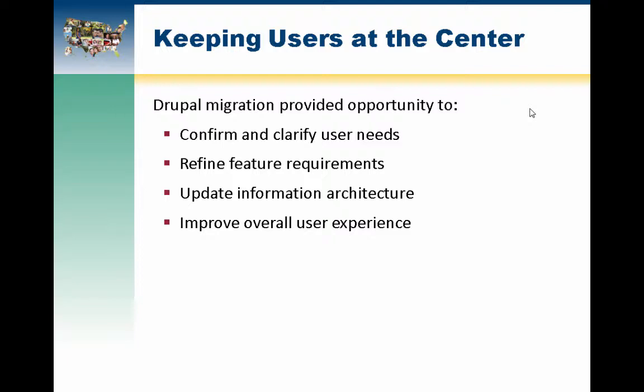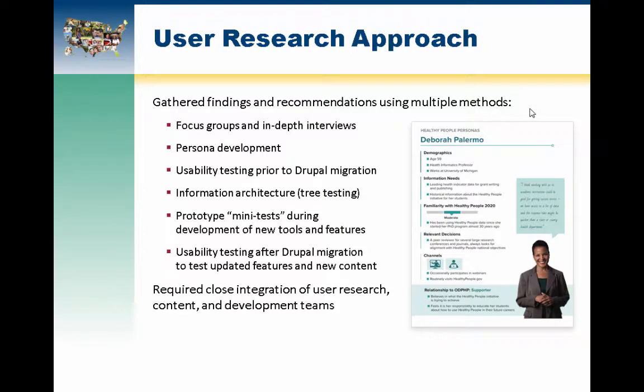So as Teresa mentioned, the decision to migrate to Drupal was an exciting opportunity for us to conduct some of this user-centered research and really make sure that all of this effort involved in migrating the site would really pay off for the site's end users. And we wanted to make sure not only that the site would improve the user experience compared to the sort of baseline that we had on the old .NET site, but also we were making sure that the new features that we were building would be helpful and as easy to use as possible for folks coming to the site. So to accomplish this, we used some of the multiple strategies that Teresa just mentioned, which I'll kind of dive into here.